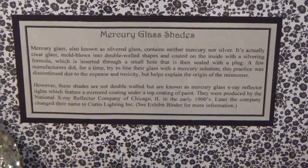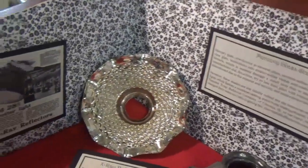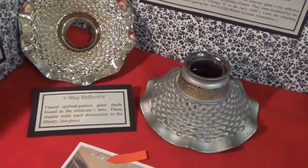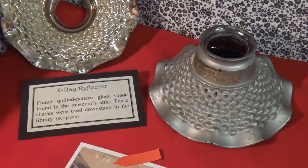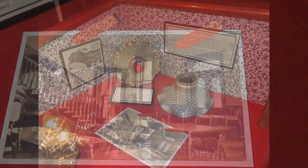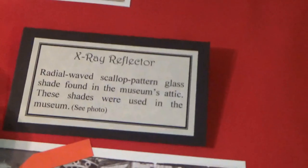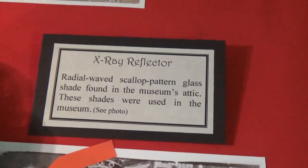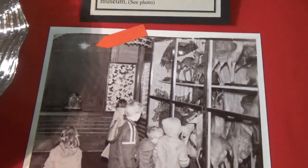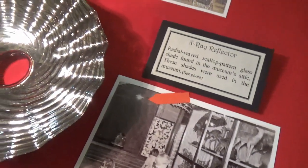Found in the attic above the museum were mercury glass shades, which were also called X-ray reflectors. They feature a mirrored coating under a top coating of paint. They were produced in the early 1900s by the National X-ray Reflector Company of Chicago. These fluted, quilted patterned shades were used in the library as seen here in this 1900s photo. The other shade is a radial-waved scallop design, which was used in the museum as seen here in this old photo. The date of the photo is unknown.